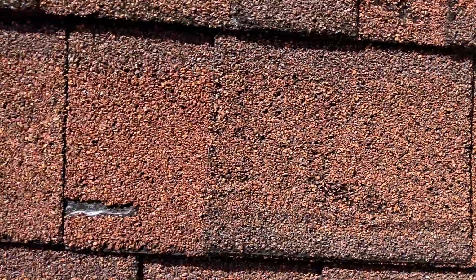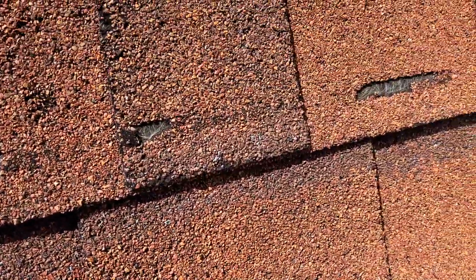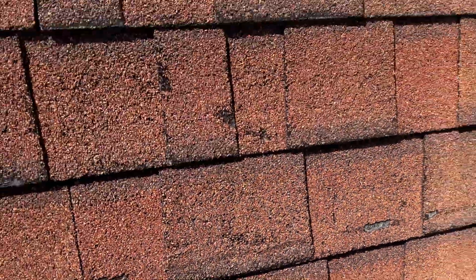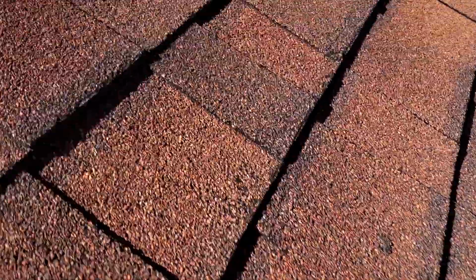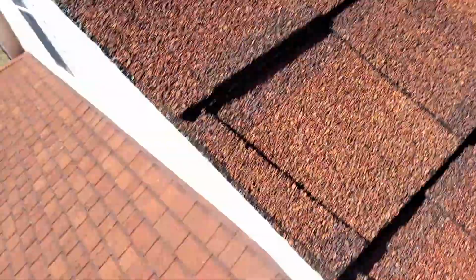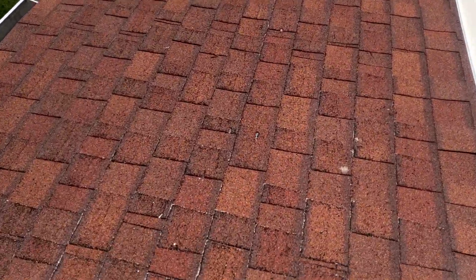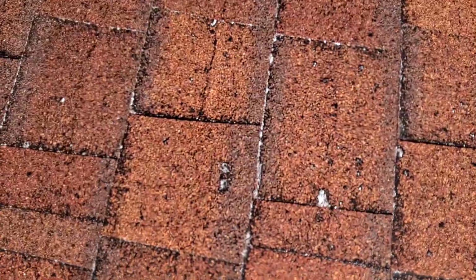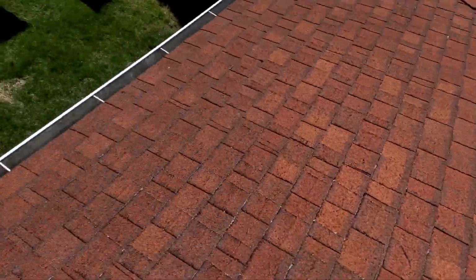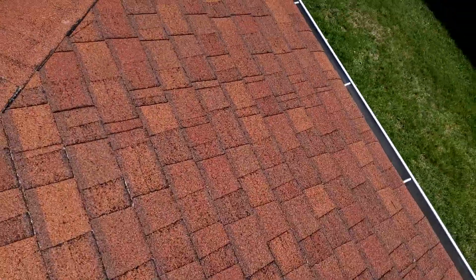I do have some mechanical damage here. Might be manufacturer's defect. Can't really tell. It's been like that for a while. It looks like some scratches in the shingles. Some grain loss. You can see the weathering around the edges. Some more of those spots there. I'd say the roof's 16 to 20 years old.